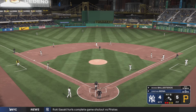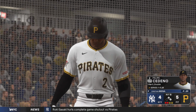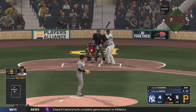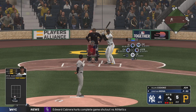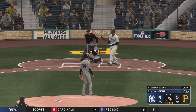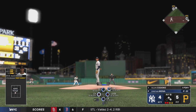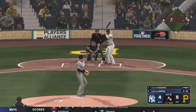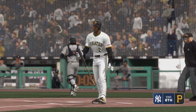Now batting, center fielder, Felipe Cedeno. Little chopper rolls foul. First and second, 2 down. Here, the bottom half of the 8th inning. Strike 2. No balls, 2 strikes. Two outs. Swings through that, and it's a strikeout. That ends the inning.